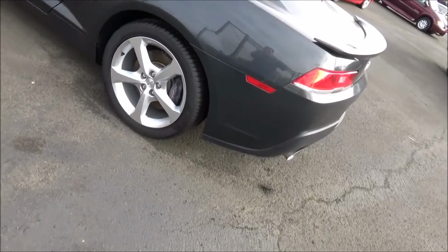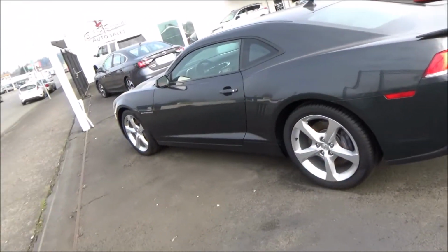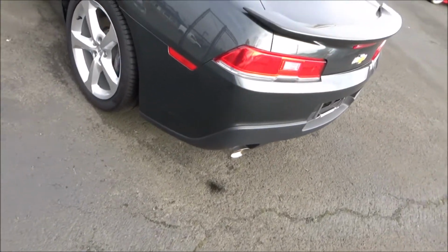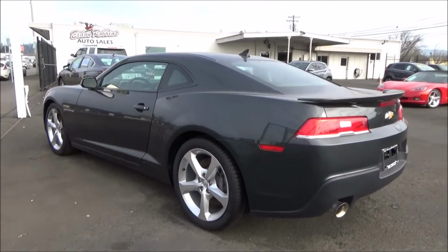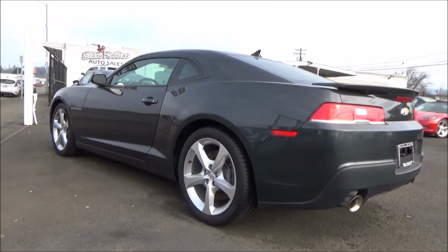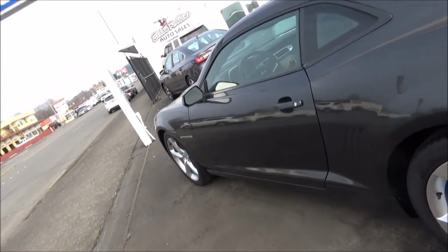This 2015 model we have here represents the 5th generation of the Camaro, which was produced from model years 2010 to 2015. This generation also marked the Camaro's return from the hiatus it had been on since 2002, and a lot of its styling pays tribute to the original Camaros of the late 1960s. The 5th gen Camaro was based on the 2006 Camaro concept car, and it utilizes GM's Zeta platform.